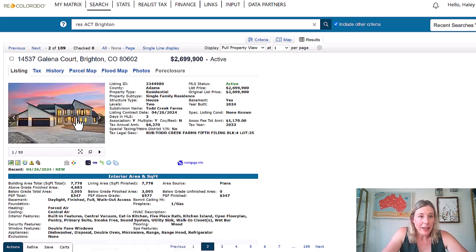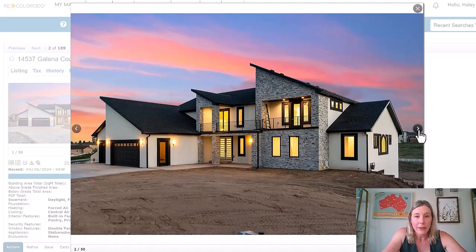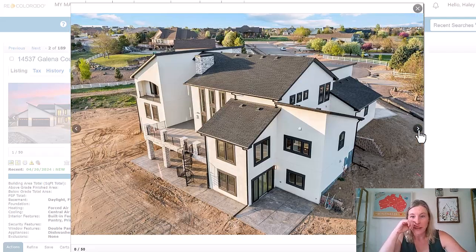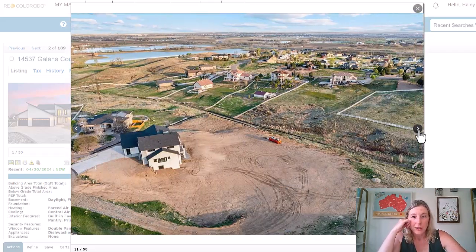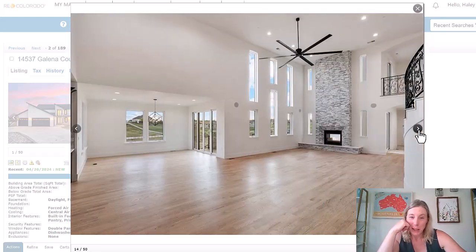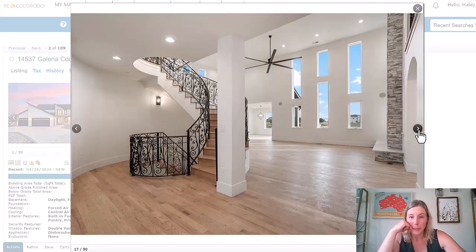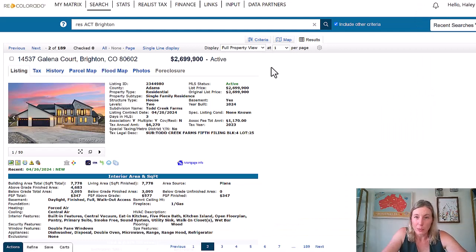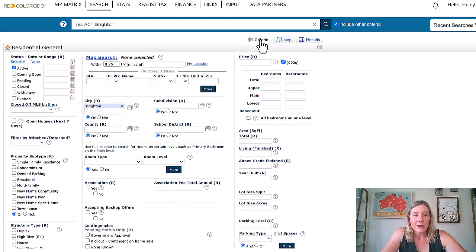Let's take a look at the next one, which is a much newer house in Todd Creek Farms. Now, Todd Creek Farms is going to be your neighborhood where you find an acreage, half an acre to like 2 acres. And this house is much newer. It was just built this year. It's beautiful, beautiful mountain views and sunsets by the looks of it. Needs lots of grass because it's on a big lot. But it's pretty nice inside and more what I would expect to find for this amount of money in Brighton, which is 2.6 million.